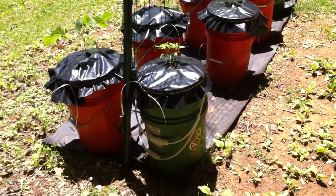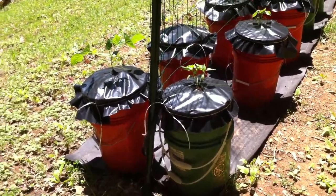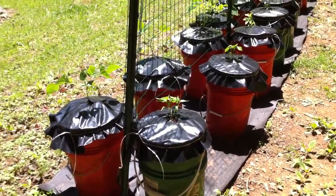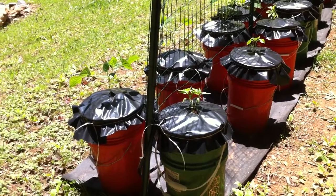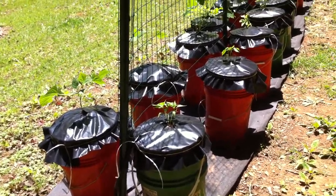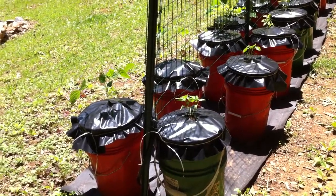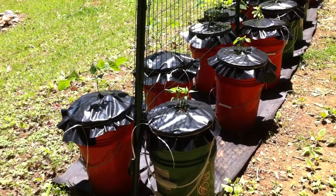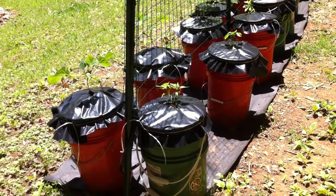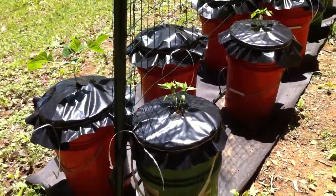So I put that down underneath the buckets to aid in weed control growing up between the buckets, so that I didn't have to try to weed eat or mow or put down any kind of harmful herbicides to kill off weeds. So trying to stick with the organic, all-natural method for the growing and not use any synthetic chemicals or pesticides or anything like that. But just want to give you a brief update on how everything's doing.